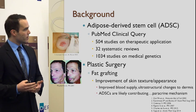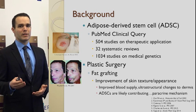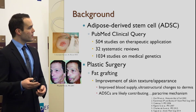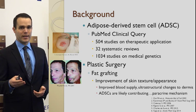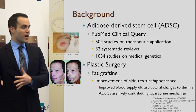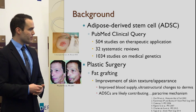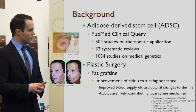So a little bit of background, a basic PubMed clinical query on ADSCs will show you that it's an extremely popular and hot research topic. There's over 500 studies dedicated to these cells on their therapeutic application. There's over 30 systematic reviews and over 1,000 studies just on the medical genetics of these cells. How we bridge the gap from cell biology to plastic surgery is through fat grafting. Oftentimes after fat grafting, we all know that there's an improvement in skin texture and appearance overlying the grafted fat, but how exactly does that occur?